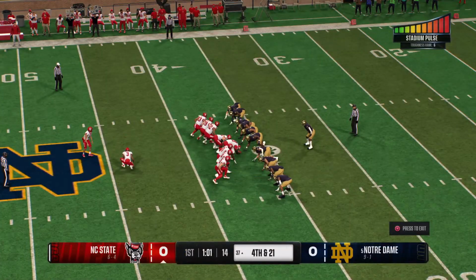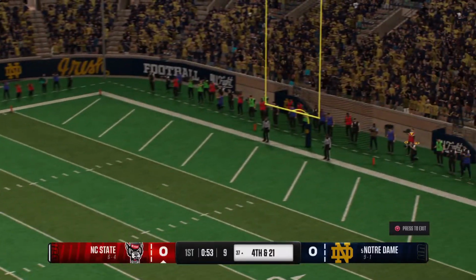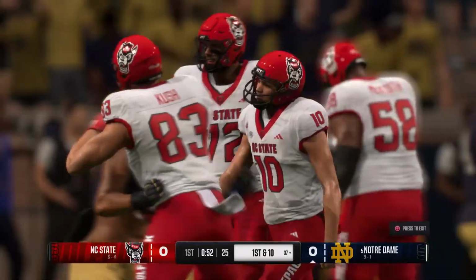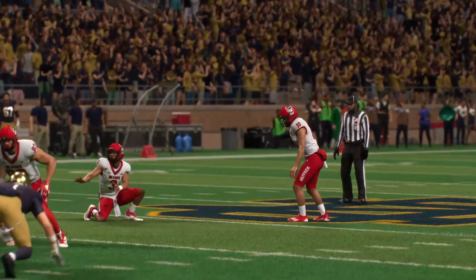And they're going to head out to line up for a field goal. This is going to have to be unleashed from 54 yards out. The official says no good. And the score will stay right where it is after that miss.